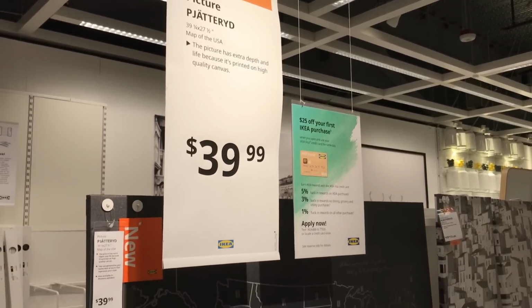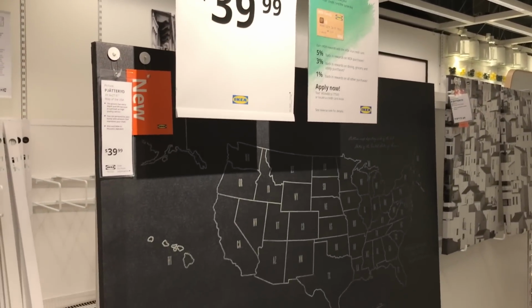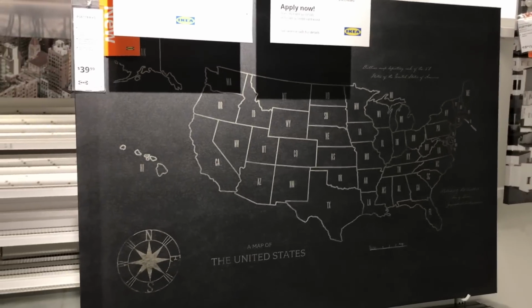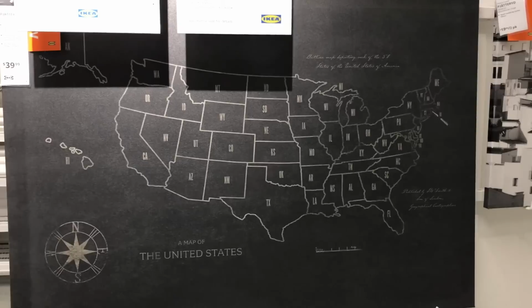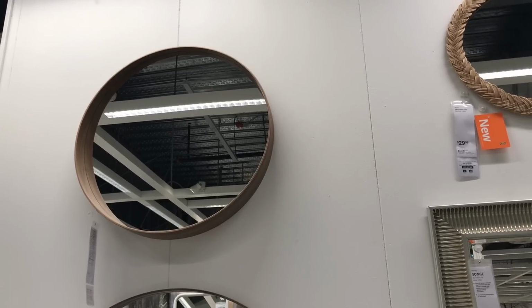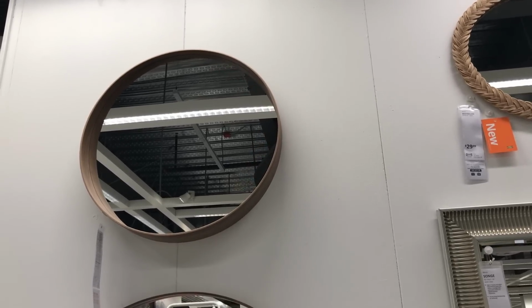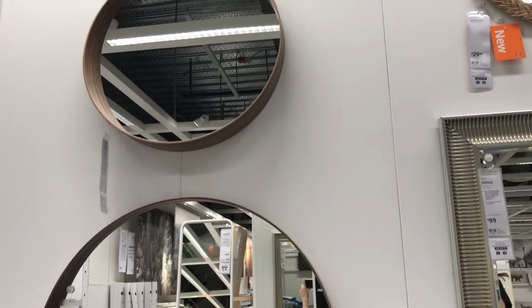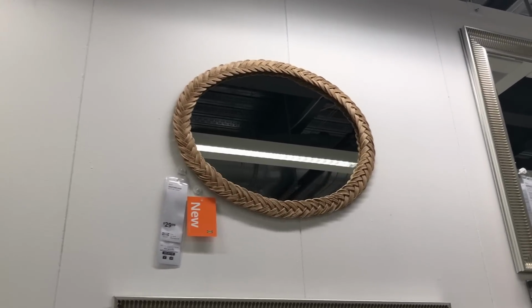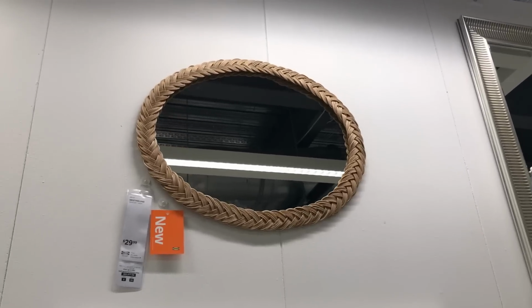I love how plastic this looks. You would never guess that it is from IKEA. Looks great in a den, looks great in kids space. Yeah, the top mirror is the one I use in my daughter's boho bedroom makeover. And then of course it comes a lot larger. I really like this little oval one with the woven frame. That was kind of unique.